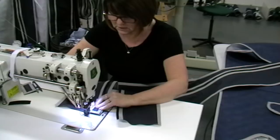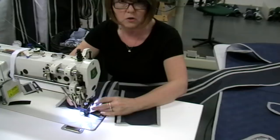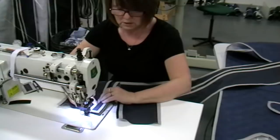These have been orders that have come up from downstairs from Peter. So Mandy, what part are you sewing now? This is the part that goes in the middle, the stretch part. I'm just going to sew the flap that goes on the top and at the bottom of the strip that secures the zip.